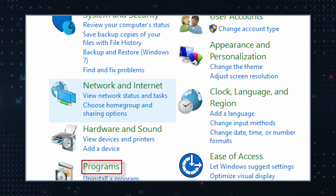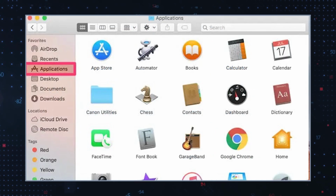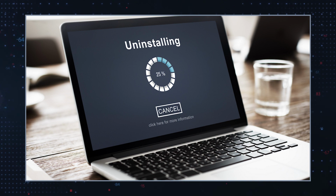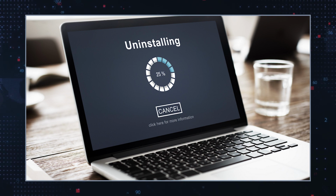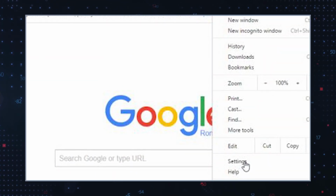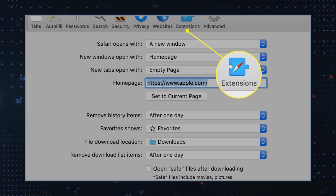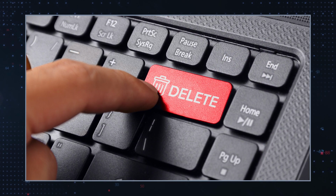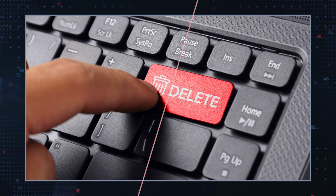Uninstall suspicious programs. Go to your computer's Control Panel in Windows or Applications folder in Mac and uninstall any recently installed programs that you suspect may be unfamiliar or adware related. Remove suspicious browser extensions. Open your web browser settings or extensions/add-ons management section. Remove any suspicious or unknown extensions that could be related to the adware.